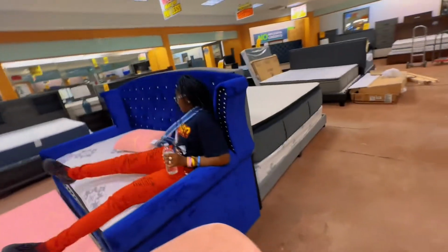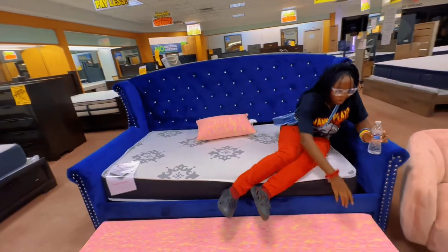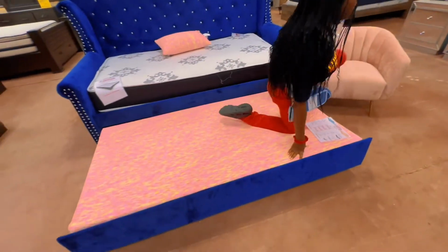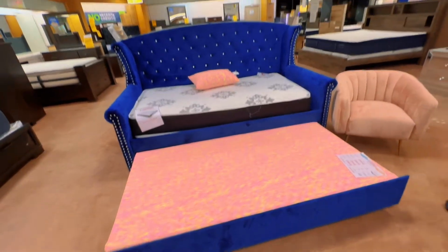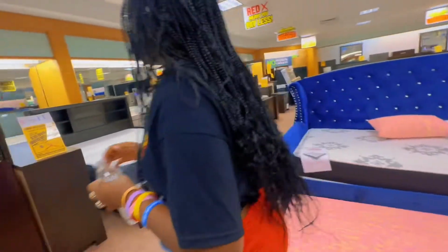Oh, that's a day bed. Girl, you don't need no day bed. You need a bed. Yeah, she like this bed. It is kind of cute. That's like if somebody stay the night, they'll sleep down there. We need a guest room. It's hot in this place.